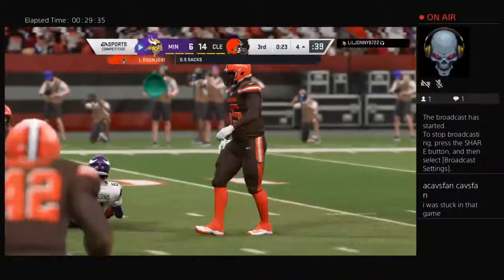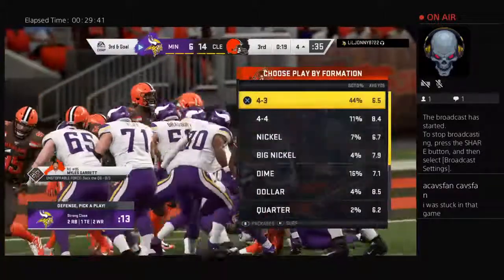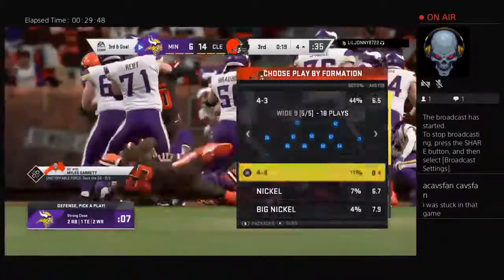2nd down and goal. Cousins, Larry Ogunjobi in for the sack. This has been a tough one for this offensive line. It appears almost like they've been on roller skates this entire game, the way they've been pushed around. 6 sacks given up in this one.